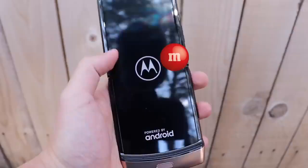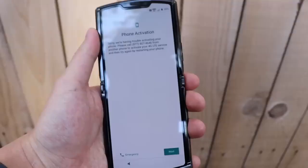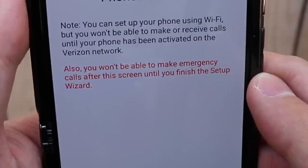Let's see what my first impressions will be with this one. By booting her up. M&M's, powered by Android. Hi there, start. Don't plan on activating it. Can we skip that? Fine then. I won't have an emergency then.